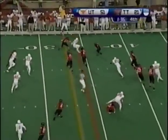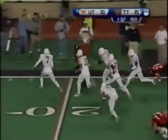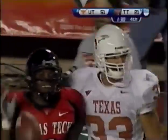1:38 to go. Cumbie out of the flat. Pass is complete. Glover bounces to the outside of the 20, down to the 18-yard line. With 1:30 to play.